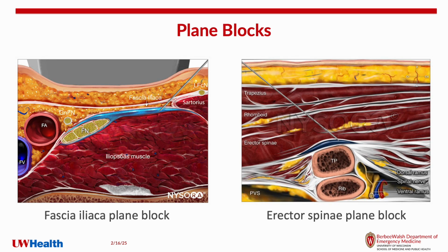In addition to simply injecting anesthetic next to a nerve, we can also inject a large amount of anesthetic in a fascial plane that will predictably diffuse to hit the target nerves. These are two diagrams of probably the two most common plane blocks performed in the ED, the fascia iliaca plane block on the left and the erector spinae plane block on the right. The fascia iliaca block injects anesthetic under the fascia iliaca and provides pain relief for hip and proximal femur fractures. By using this approach, we get spread to the nerves that innervate both of these areas, and we can stay far away from the femoral artery and vein.